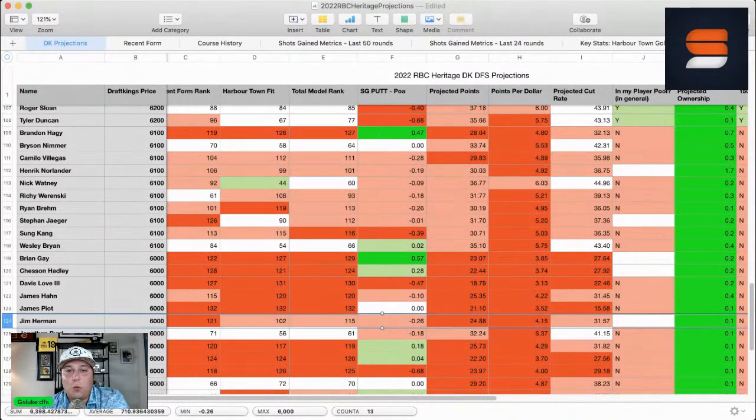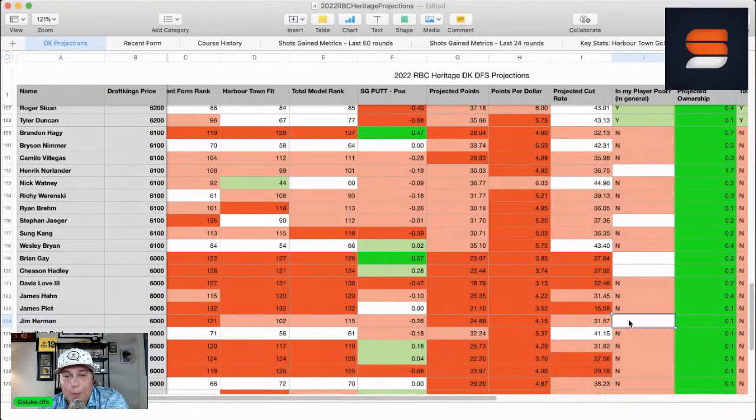He does it once a year, right? Jim Herman goes out there once a year and finishes in the top 10. Maybe this is the golf tournament for him. So maybe in a lineup or 2 for me this week. That would be a max for him for sure.